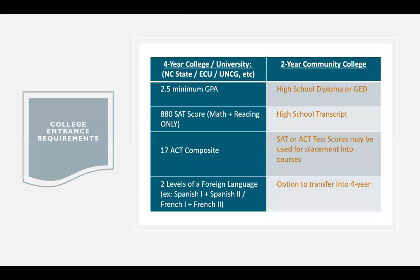And so next, we want to talk about college entrance requirements. This is super, super important. If you are planning to go to a 4-year college, you must have these following requirements. You must have a 2.5 minimum GPA from your high school. You must have an 880 SAT score or a 17 ACT composite. And you also must have 2 levels of foreign language. So let's break this down a little bit more.